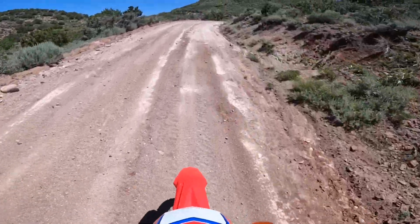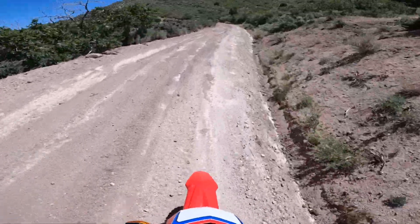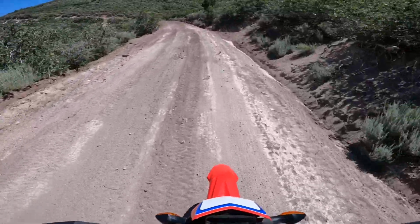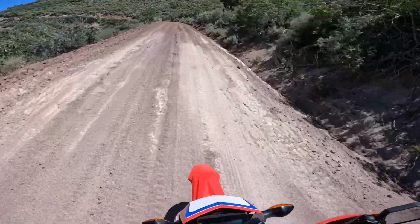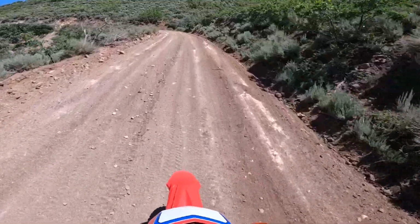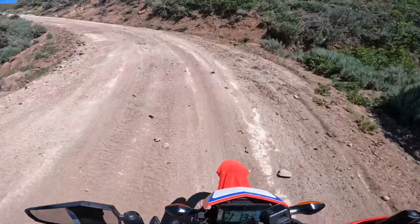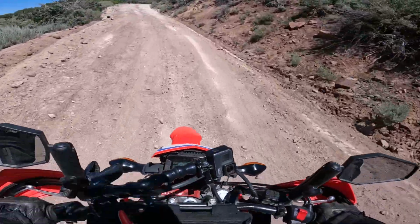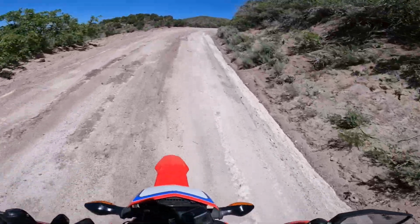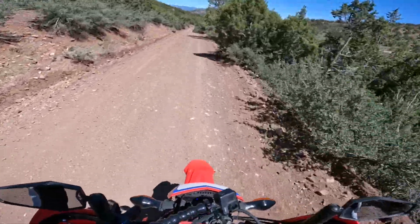Man, this road's looser than I recall. Kind of pretty squirrely. I just think it's pretty rutted through here, and the ruts are filled in with sand, so you can't really see them. You ride into them, you're going everywhere. Once you get through this section, it should get a little better, but yeah, it's pretty squirrely through this part. Yeah, I think a grader came through here, loosened everything up, filled in those ruts.